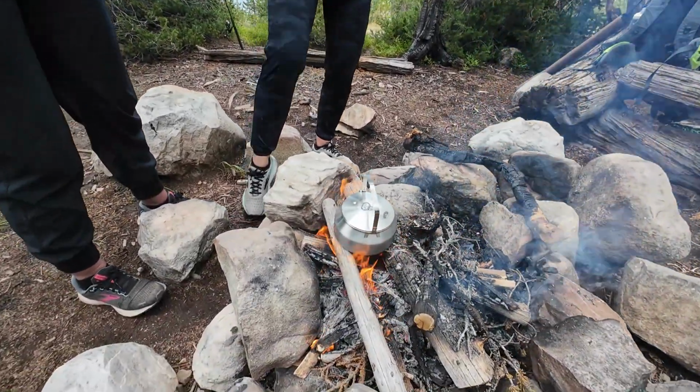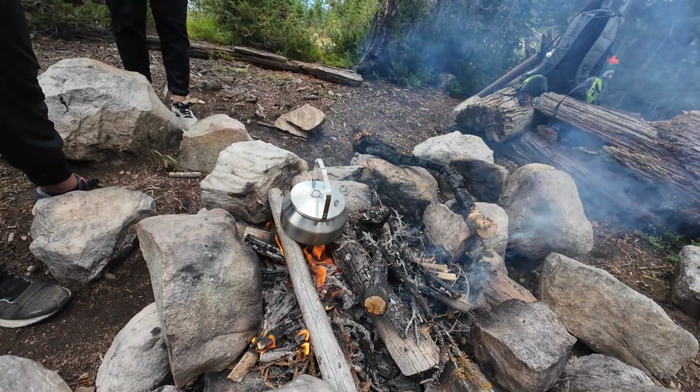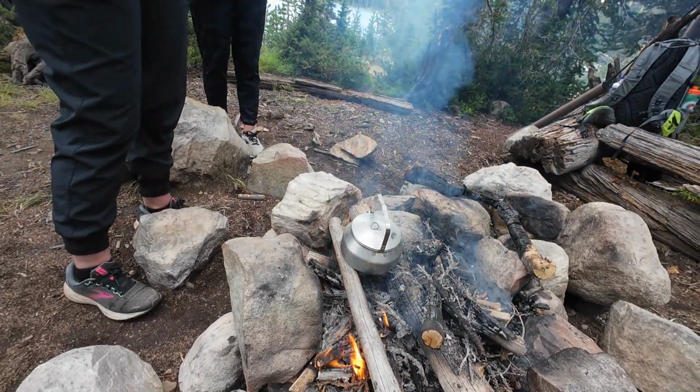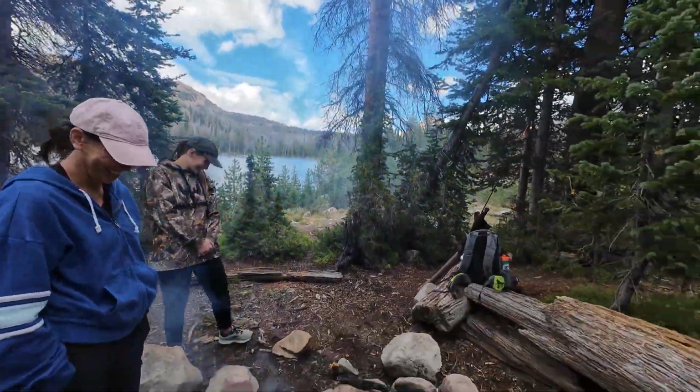Just like that. We'll let that water get boiling and we're gonna let Ellie have a nice bowl of soup. Huh, Ellie? Ellie's not enjoying the moment right now, right? I'm gonna go find me a nice pot lifter, so when that kettle's off the fire, I can lift it off, and then we'll make some soup.